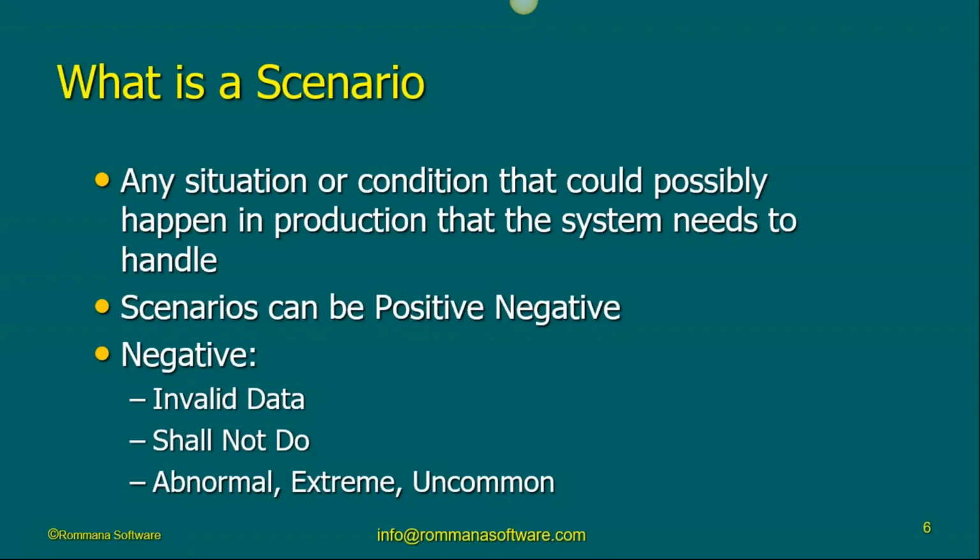Positive or negative scenarios. Negative scenarios are very important because if you look at all the bug reports we receive from customers, they are because of one of these three things. Most importantly, abnormal or extreme or uncommon conditions that were encountered in production that the system did not account for. And as a result, the system did not know how to handle them. So that's the most common one.